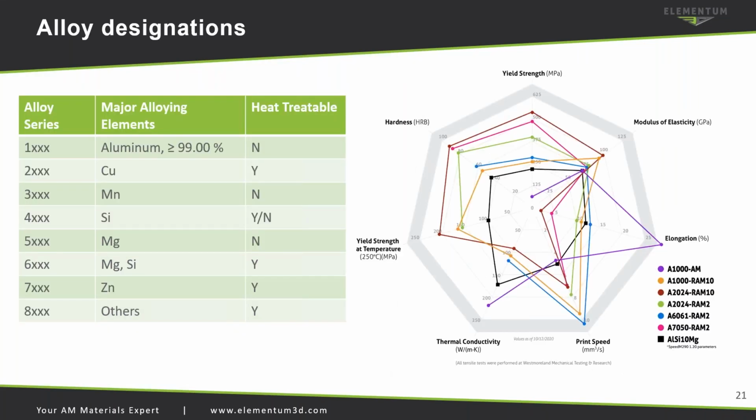We've worked with many different alloys, which you can see on the left. This is a spider chart showing our different properties for different aluminum alloys. But what I want you to note there is we've worked with commercially pure aluminum, we've worked with 2024, 6061, lots of different aluminum alloys. And so I just want to break down what these designations actually mean for those of you who may not know. So looking at the table on the left, for aluminums, our alloy series are considered different 1,000 series alloys, so 1,000, 2,000, 3,000, so on.